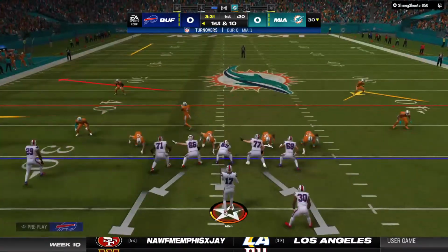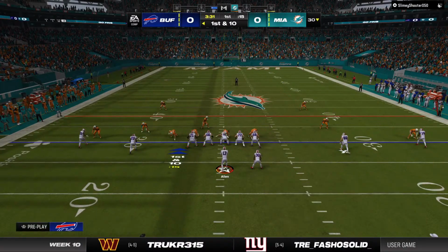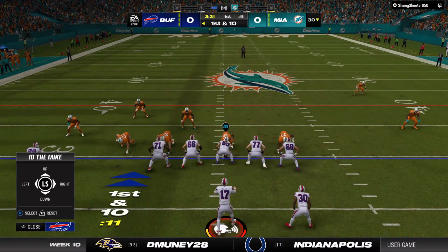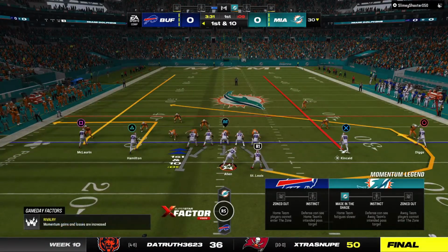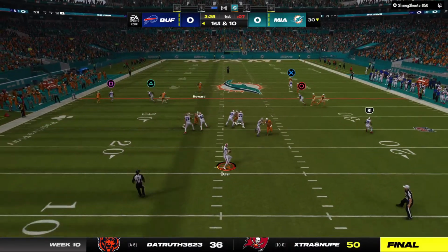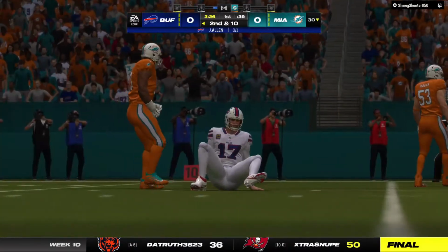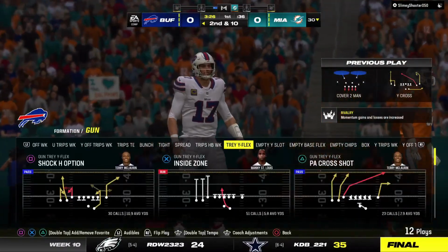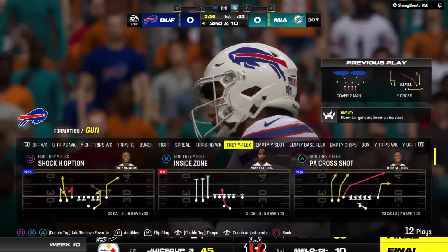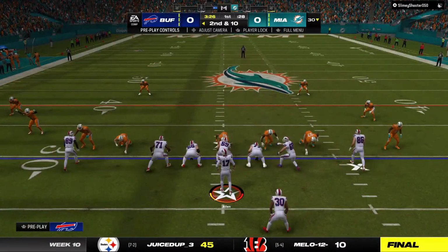Allen and the Bills now with a 1st and 10 right at the 30. Throwing to start the drive. Allen. Oh, he was hit as he threw it there, and that one winds up incomplete. Well, these two teams met earlier in the year in Buffalo with the Bills winning that ball game. So they're looking for the season sweep with a win here in Miami. Now a 2nd and 10.